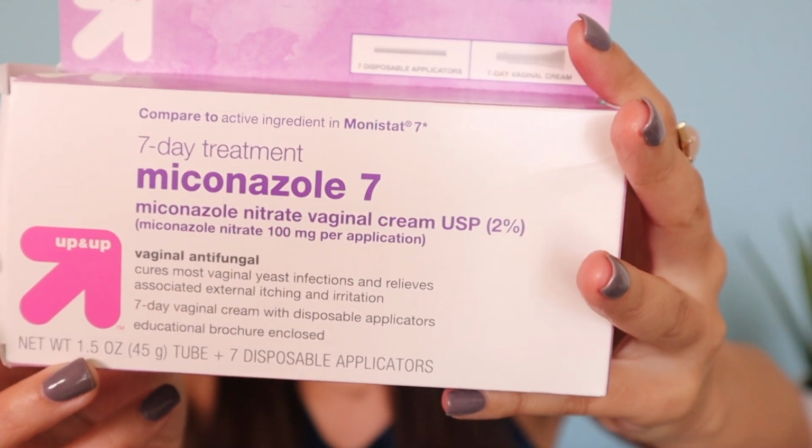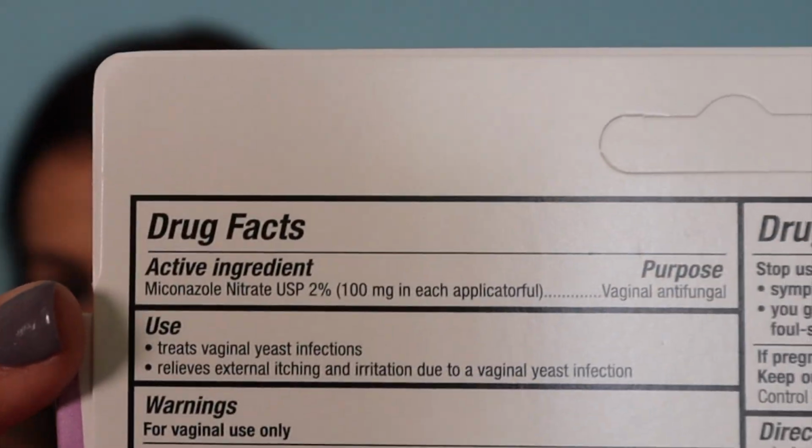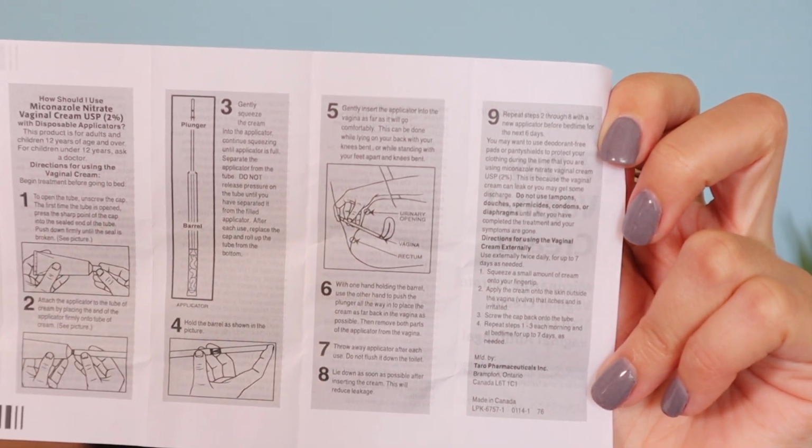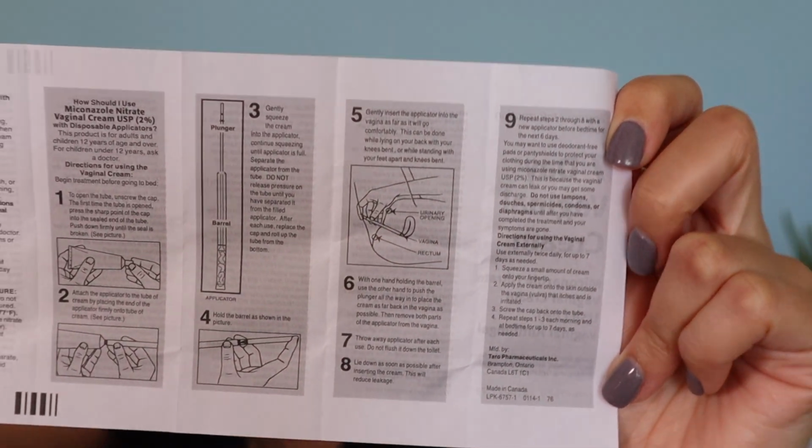Okay, so I just want to show you how to use this one that I bought at Target. Let me give you a close-up view of it. This is the one that I bought. Here is the information of the active ingredients. Let me show you what comes in it with directions. Especially if you've never done this before, I would say definitely read the directions. It'll give you a nice picture of how you can actually do this at home.